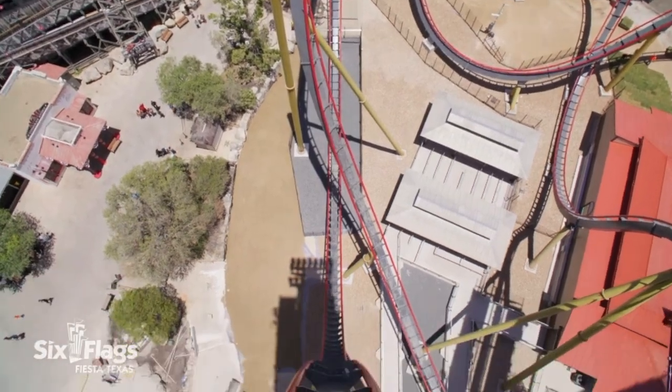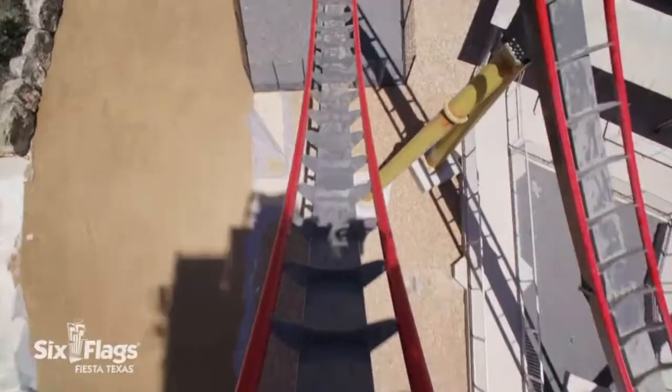As you go down that drop, it is a 95 degree drop. That is the steepest drop on any dive coaster, as in it is beyond vertical. 90 degrees right here, straight down, 95, just a little bit like that. So as you go down the drop, you will be going just a little bit under yourself as you go down. Can you feel the extra 5 degrees? Yes. I have not heard one person say no.